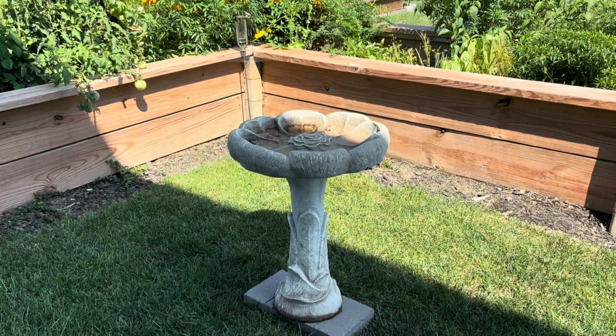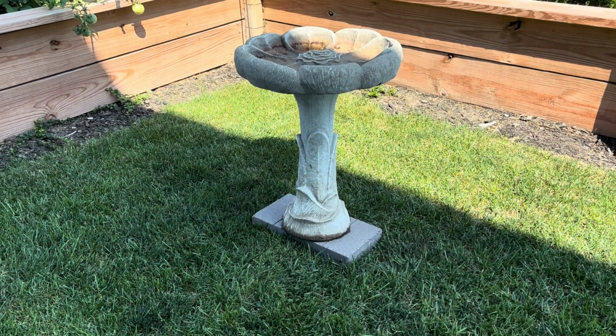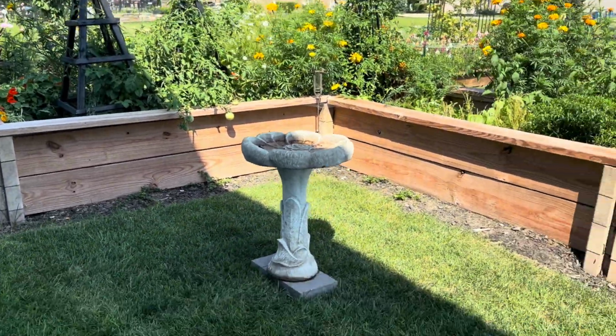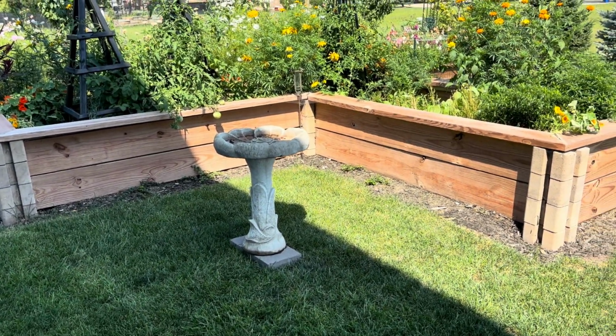We are going to clean it up and put a square base on it. We just have that temporarily. So I think I like this. I've always wanted something in the middle.